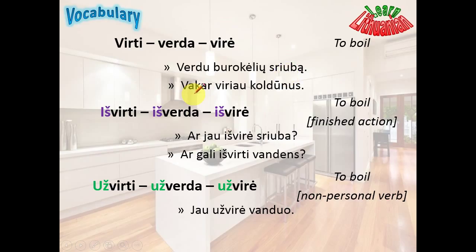Yesterday, vakar, I boiled or I made, viriau, dumplings, koldūnus. Yesterday, I made dumplings. Vakar viriau koldūnus. So when you're making food and when you boil something, like you're making a soup, you're boiling the soup. You're making dumplings, you're boiling the dumplings.